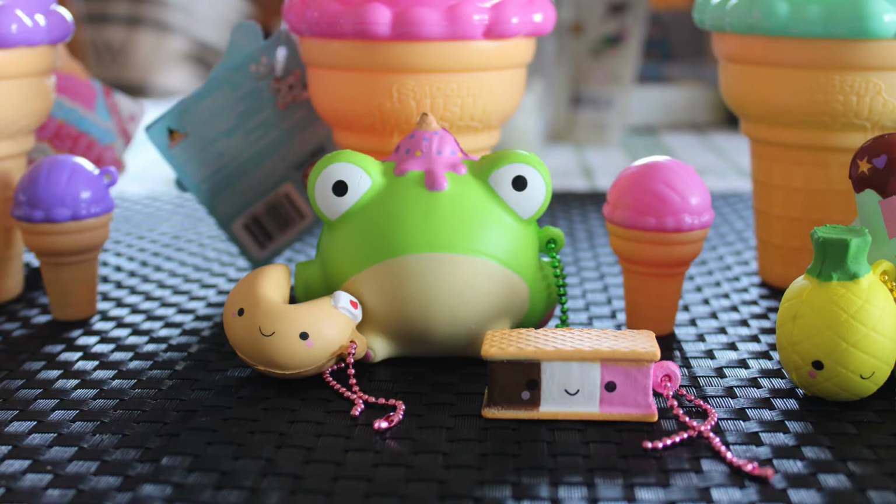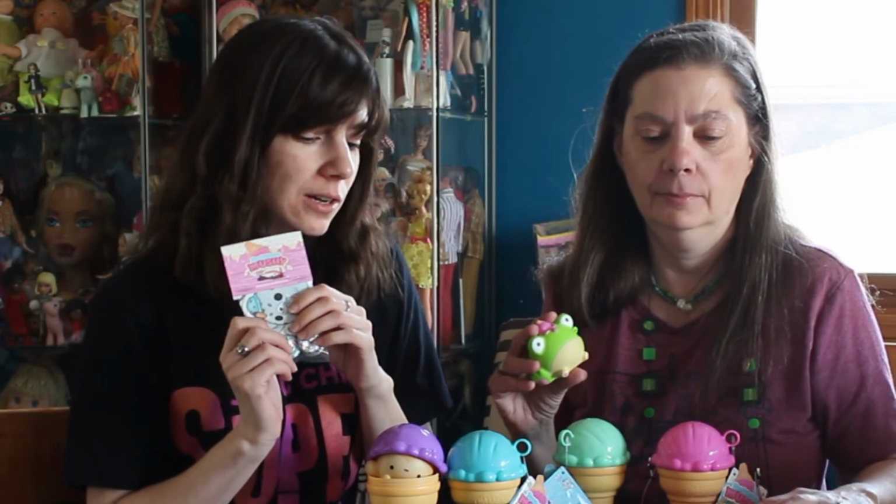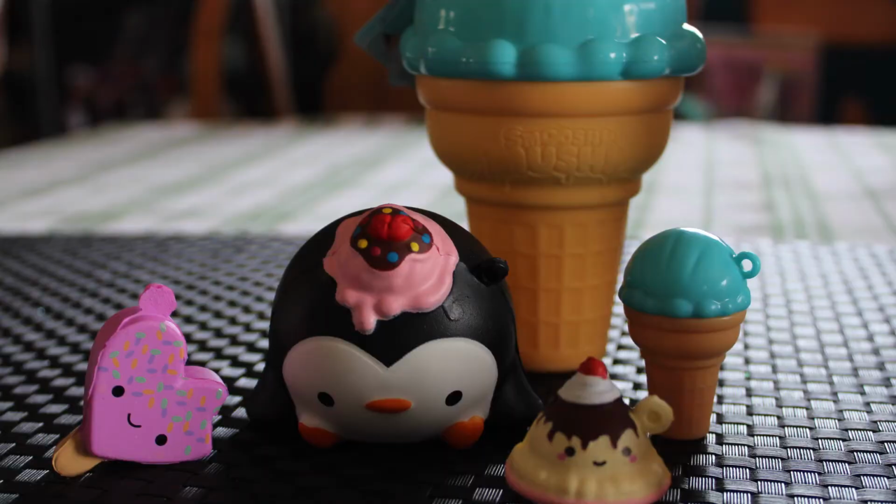But inside here, there's stickers and pins and a lot of cool stuff. Kind of the size of a grin pin. Yeah, very much like a grin pin. So that is the Smooshy Mushy Creamery Series 3 box opening video.